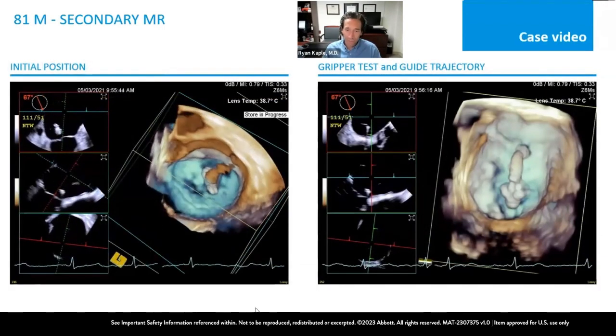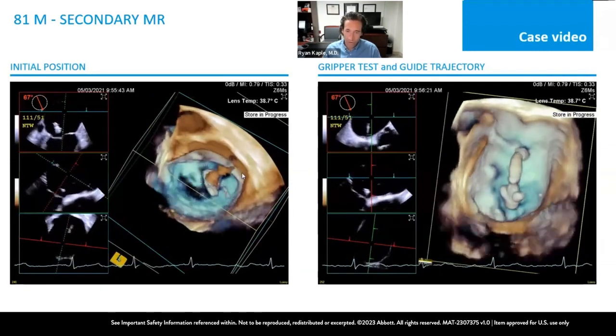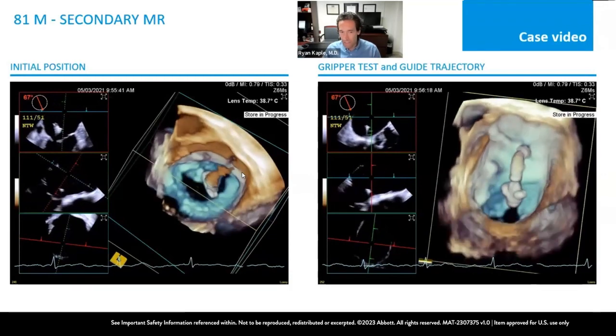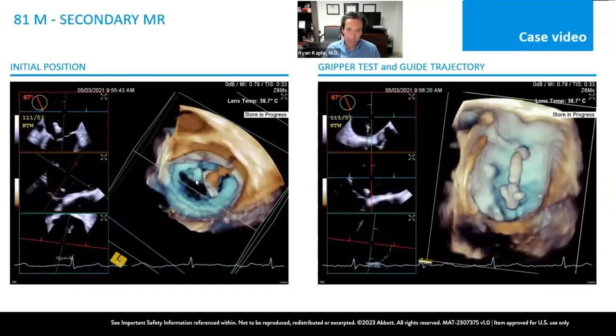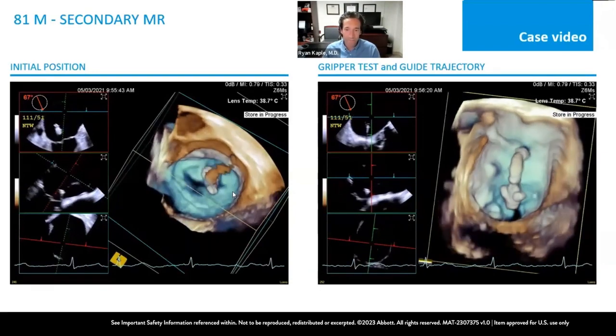So these are some nice 3D views showing that we did puncture in the mid-septum when looking superior to inferior. And so you can see we're coming down directly over the coaptation line.